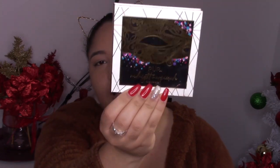So now we're gonna go in with the eye look, but the most important part of this video, the whole reason I'm making this video. Anyways, I'm using this Midnight Masquerade by Pur. I believe this is a BoxyCharm brand or makeup line. But yeah, it's Midnight Masquerade, and honestly, it's one of my favorites.